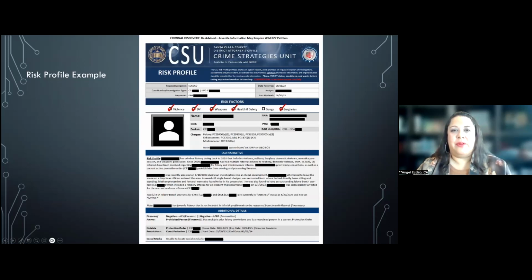So here is an example of what the first page of our risk profile looks like. It'll have the subject's information, name, the DOB, the PFN, the person file number for our county, a mugshot, and then also information regarding their active case, usually what brought it to our attention. The section below that says CSU narrative. For me, that's the snapshot. This is what we really want them to focus on. If they're not going to look at anything else in this product, we want them to be able to get an idea of who this person is, what the concerns are.